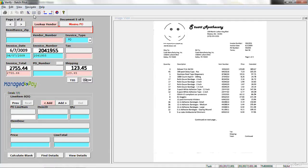Now, the final document that I'd like to show you is a two-page invoice. And it's coming from a vendor that we haven't seen before. So as an end user, I'm going to be able to configure this invoice in such a way that we're going to tell the system exactly where all the fields are located for this invoice, store it in our library, so that the next time that this vendor comes through our system, we'll be able to automatically process it without any human intervention. Nor any IT intervention. We wouldn't need an IT resource to configure this invoice in the system.